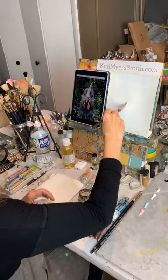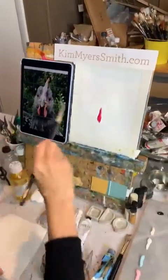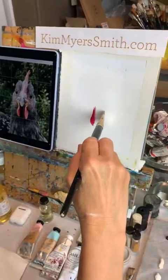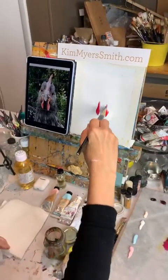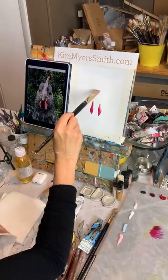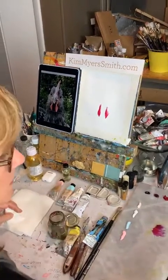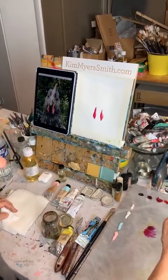Gonna zoom in, folks. I grid my board, and also grid my reference, more just to give myself confidence that I'm going to get things in the right place. To think about where his eyes are.